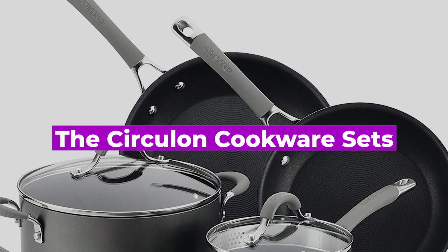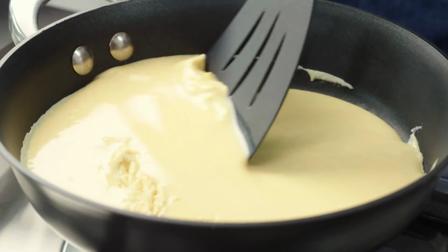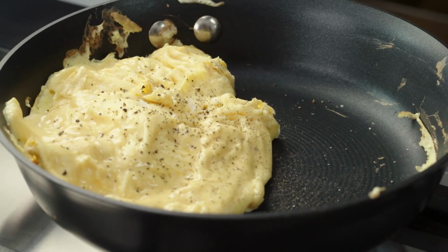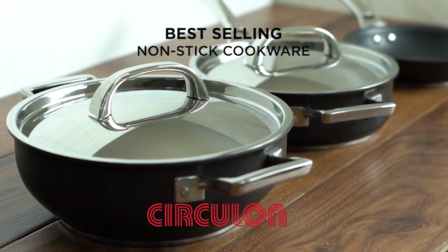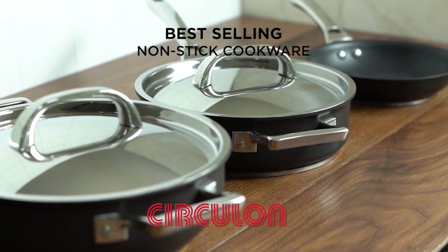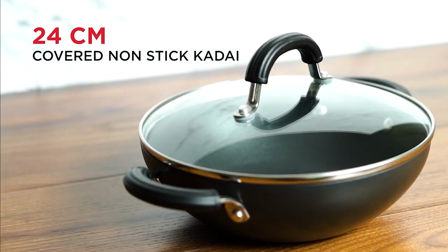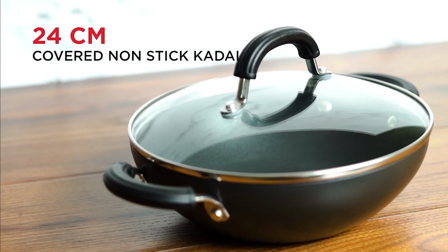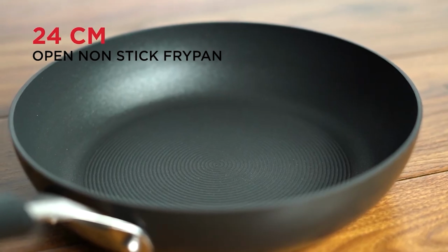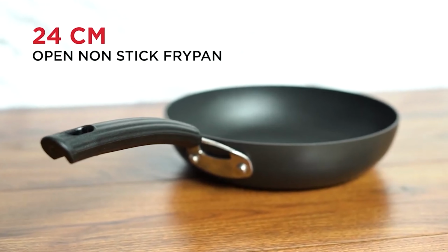The Circulon Cookware Sets. Circulon ensures that you are working smart in the kitchen rather than working hard with its anodized non-stick cookware set. These pots and pans are 100% toxic-free, no PFOA, no lead, no cadmium, and no Teflon. It is made from hard anodized aluminum, which enhances extended durability and also ensures that the heat is distributed evenly. This allows you to cook your food perfectly with all the juices, flavors, and moisture intact in the meal.